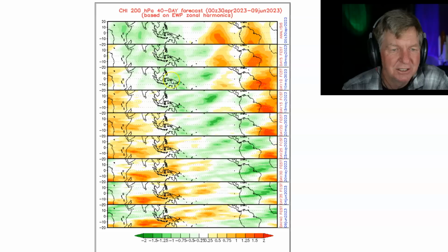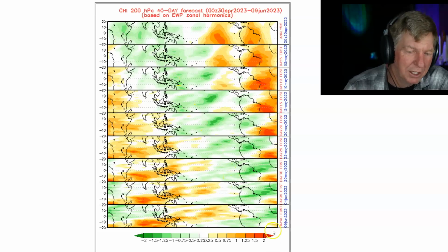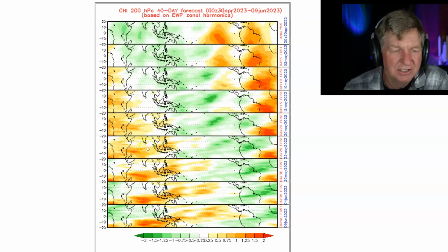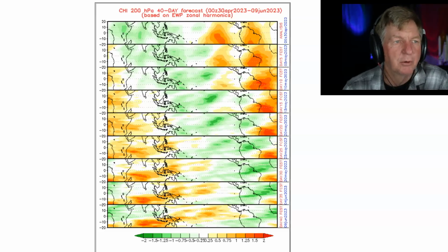You can literally see it go the whole way across the Pacific on this 40-day window, and by the 9th of June, active phase out of here. So if there was a window for storm production, it would be somewhere right in here from, we'll say, mid-May to the early part of June. And then you can see the inactive phase, dry air, moving into the West Pacific, we'll say late May into the early part of June.